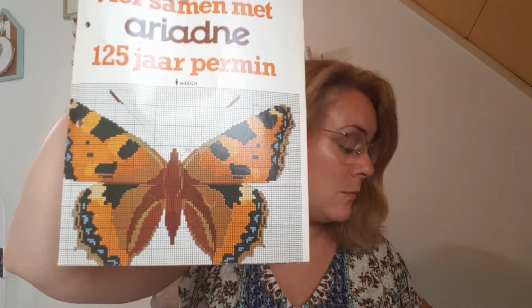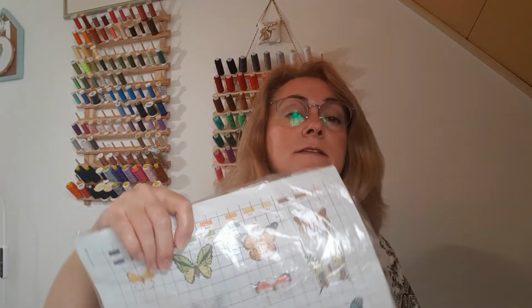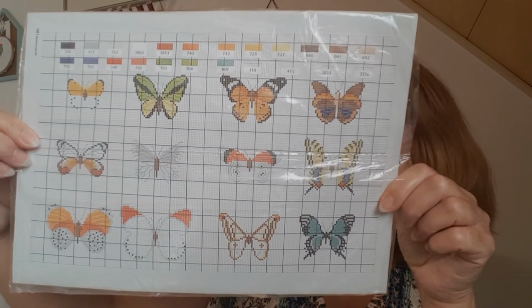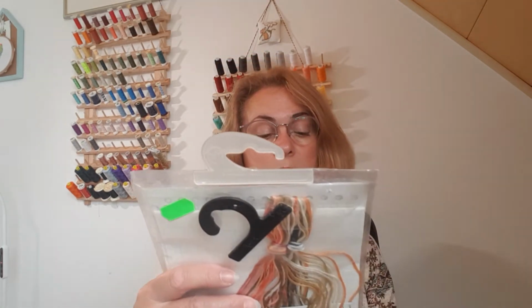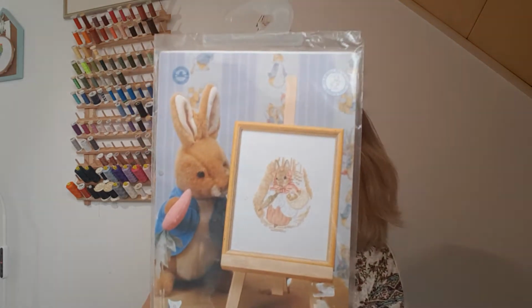And then also on second-hand sites here in the Netherlands, people sell pull-outs of magazines, and I got that one free. She sent that for free because she saw I liked butterflies. Someone was getting rid of that one. And that chart, again, costs a little bit more than the postage. Almost nothing. And I like Beatrix Potter. The birth sampler I embroidered for my youngest daughter was all Beatrix Potter characters. I think this is Mrs. Rabbit.